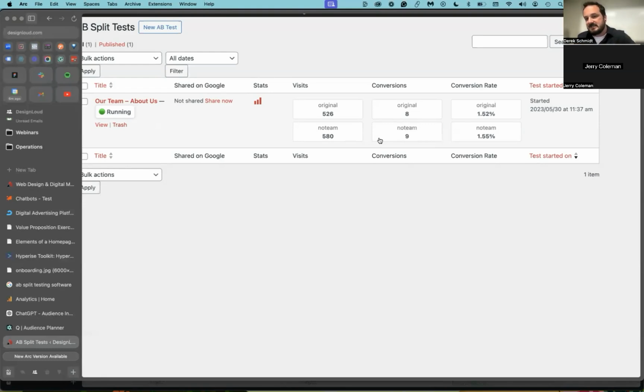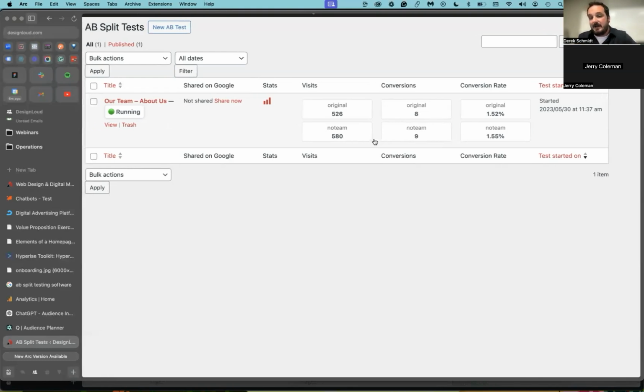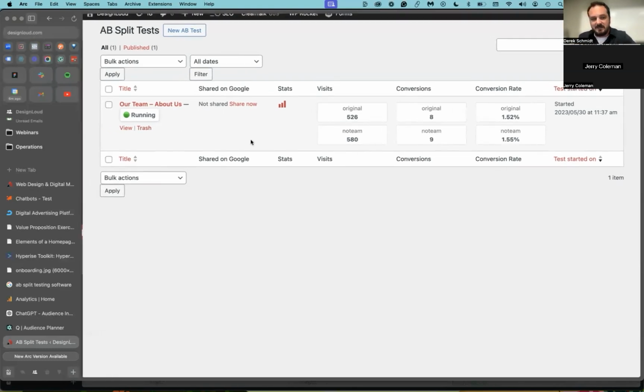But based on this data that I collected, I now can make an informed decision that says, hey, if we take those pictures of us, the team, off the About Us page, we'll get higher conversions. We have a higher conversion rate. So I would do that. And then I'd maybe launch another split test. And that could be as simple as changing the text on a button or some headings. That can be a completely different page if I want to, right? So the split testing is important.